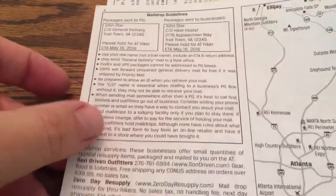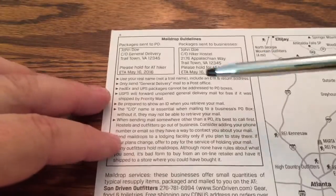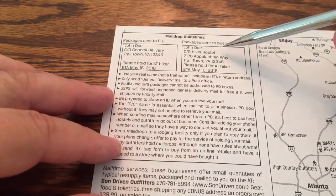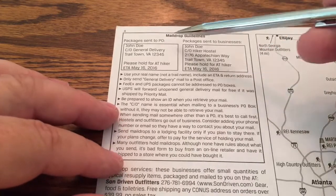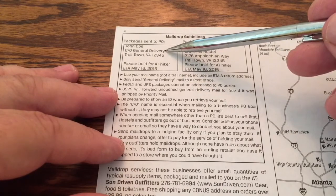All right. Now, we talked a little bit about mail drops, and this is how you do it. So you foreigners out there, if you're going to send stuff to a hostel, this is the format that you use. If you're going to send it to a post office box, this is the format you use. You're sending it to general delivery.